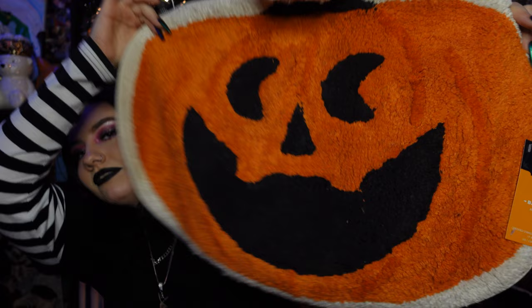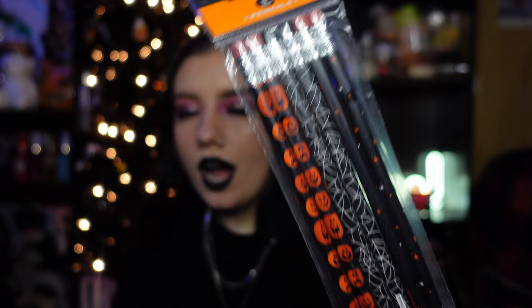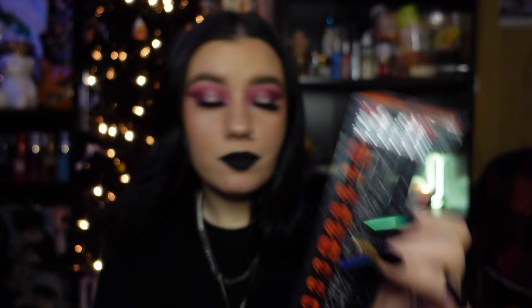I got these pretty impulsively, but I really wanted them. And they were only a dollar. They were literally only a dollar, so I got these just for the sake of having spooky pencils to draw with. So yeah, I can't wait to start sketching with those.